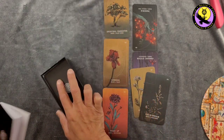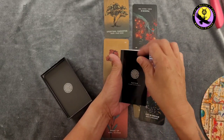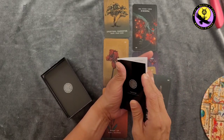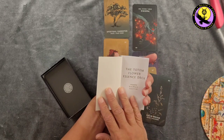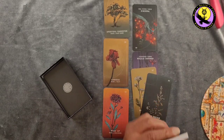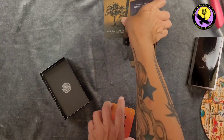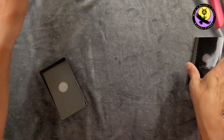Once again, this is the Totem Flower Essence deck. I'll put a link to the Totem Tarot video I did and to how to purchase these. This was created by Rachel White and Emma Cook, and I am loving it. So thank you, thank you, thank you. And I'm even going to keep this freaking nice box.